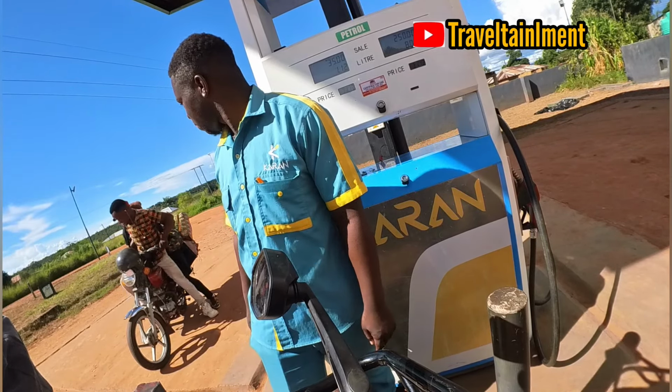Okay, for now guys, let's branch off, because we have reached the Ntumbachushi turn off, just 1 kilometer from the junction. We are at the monument. Let's find out. Hey guys, so as you can see, Ntumbachushi Falls National Monument. That's where we are going, just 1 kilometer. We are good to go. So let's go to Ntumbachushi Falls, guys.